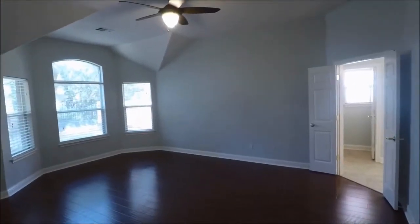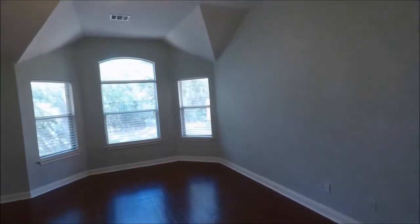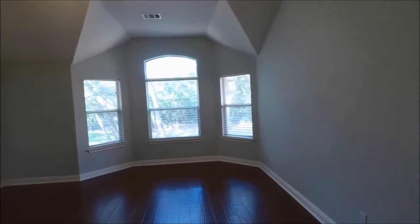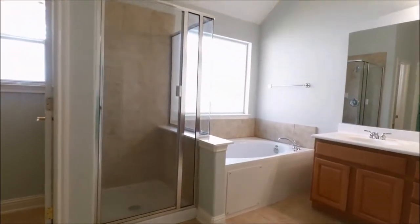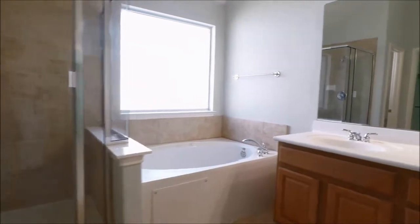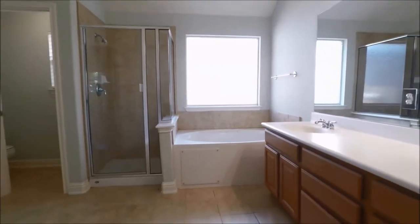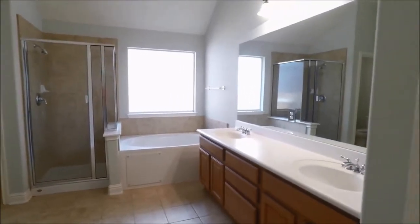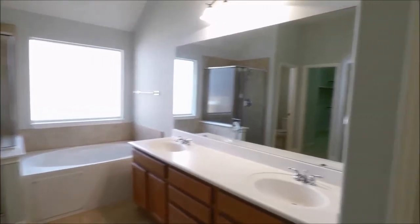Nice raised ceiling in here, bank of windows, ceiling fan, access to the patio on your left, double door access into the master bath, and the beautiful master bath, double vanities, garden tub, walk-in shower. Raised ceilings here as well, and this master bath features two walk-in closets.